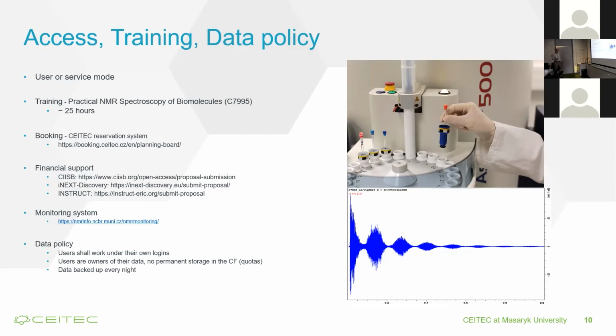Then we have the data policy, which essentially says that you should observe the rules that are common for Masaryk University, that everyone shall work under their own login, so that we know who is using the equipment and we can contact the person quickly in case something goes wrong. And of course, we are a spectroscopic facility and not a data storage facility. So you cannot leave all your measured data at the spectrometers permanently. We do not delete anyone's data intentionally, but there are quotas. So at some point you would run into the quota and would not be able to collect data anymore.